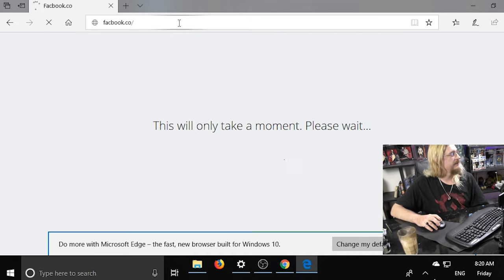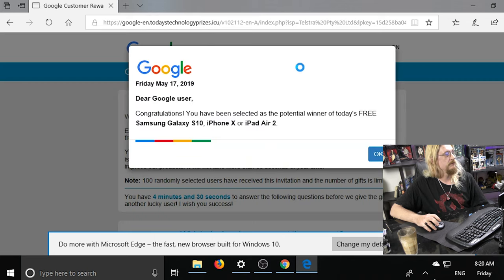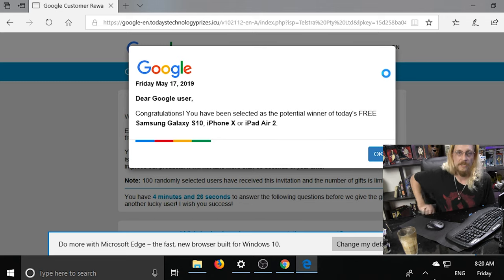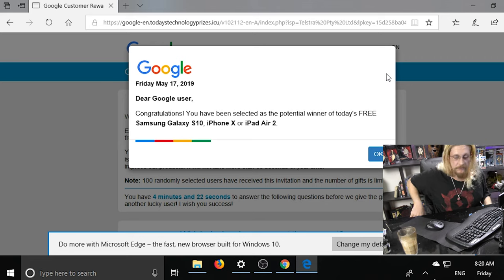Honestly, I didn't think I'd be able to just get this kind of craziness. Now we've been selected to win iPhones and Galaxies and all kinds of stuff. So that's also a complete shame. That's just another shame that they'll try and get a Google Play card out of you, saying that they'll send you an iPad or something ridiculous.